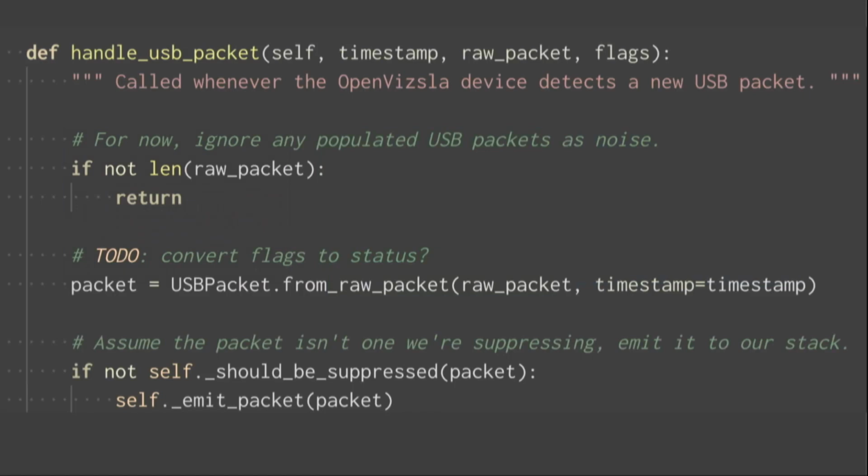This is the entirety of the backend code, the core that does the USB processing code for the OpenVizsla device. There's code not on here that opens the OpenVizsla device and hooks up the right callback, but this callback is called every time OpenVizsla wants to report a USB packet. The whole code here for analysis is essentially, if we have a raw packet, we wrap it in a ViewSB packet. We say create from a raw packet an actual analyzer packet, and we submit it to the analysis stack for analysis.